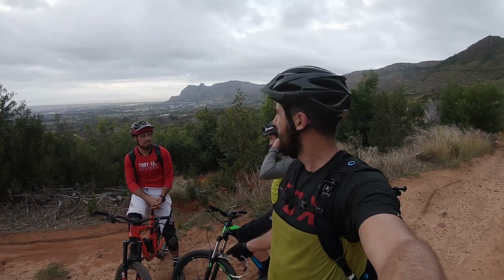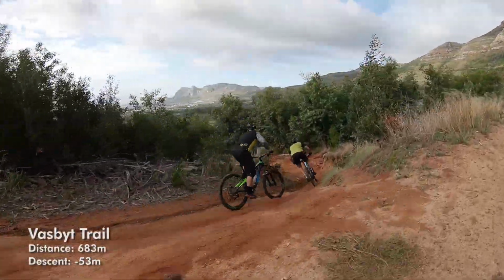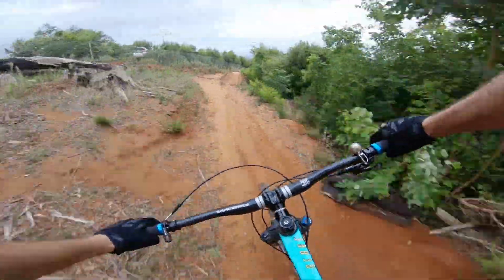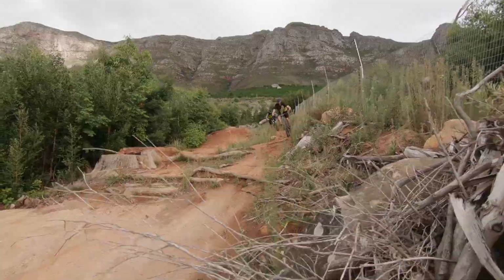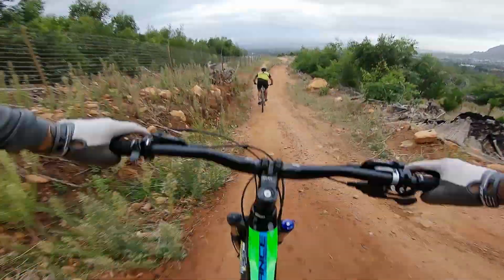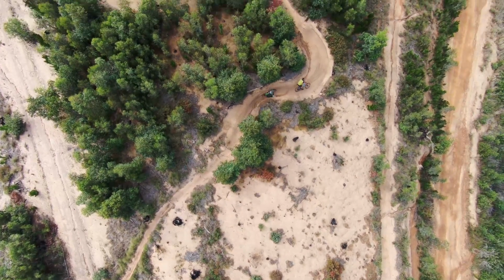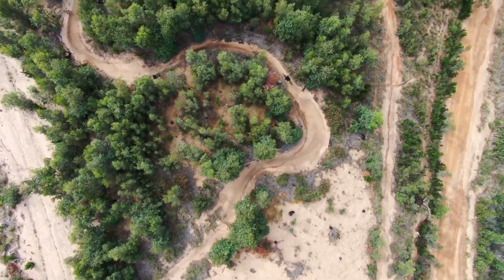There's something for everyone, and we're going to kick off with, what are we doing here? Fussbait Trail. So here we are dropping into Fussbait. The downhill line moves to the right hand side. For this one we stick left, and it's nice and fast, some great berms. Really is a lot of fun.